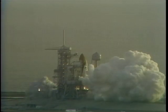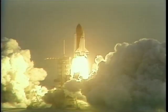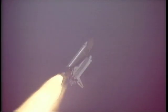5, 4, 3, 2, 1. Ignition and liftoff of Discovery and the Ulysses spacecraft bound for the polar regions of the sun. Discovery's velocity now 2,300 feet per second.